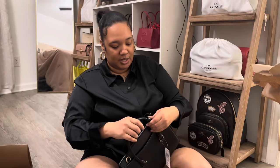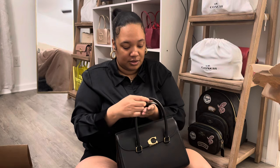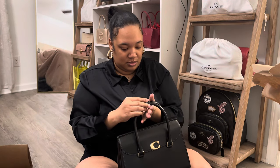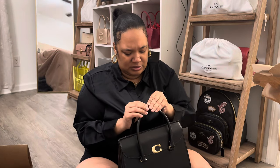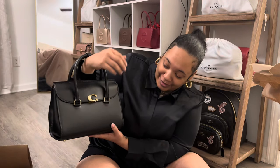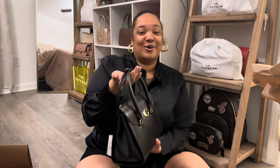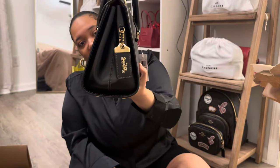Oh my gosh, and I guess you're supposed to clamp this together. Is that how you, am I doing it right? Okay. Oh my God, you can't tell me nothing. Oh my God! Y'all, I just can't. She is beautiful. Look at the Coach hang tag right there on the side.